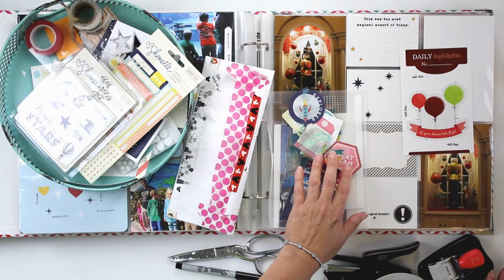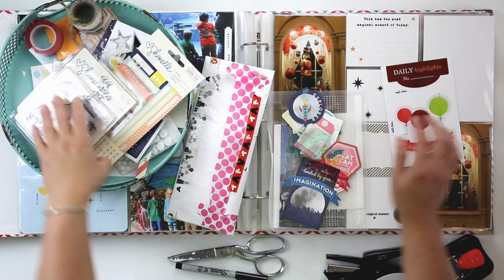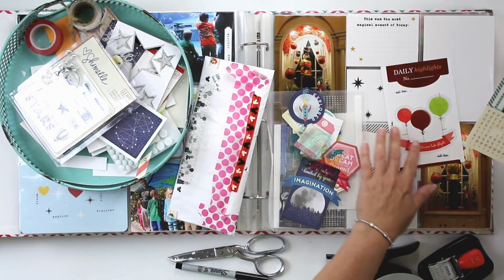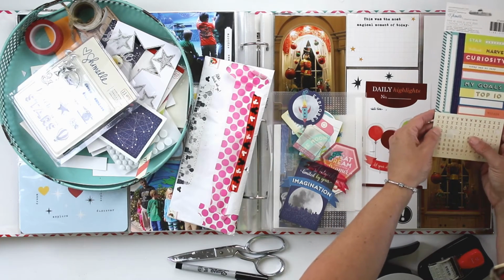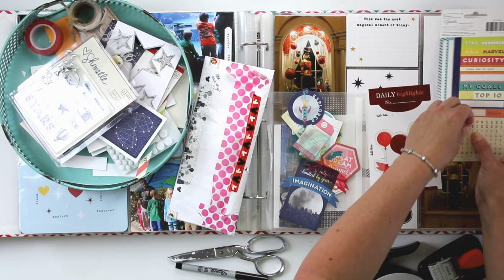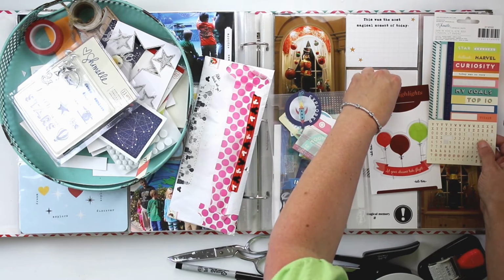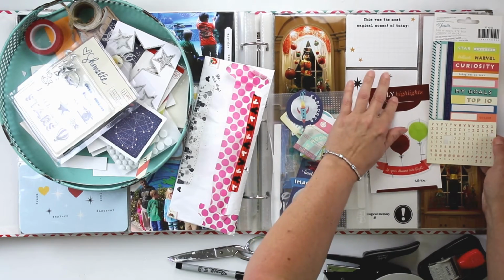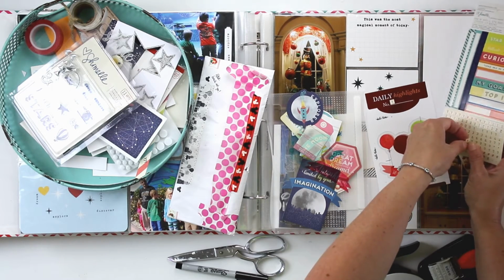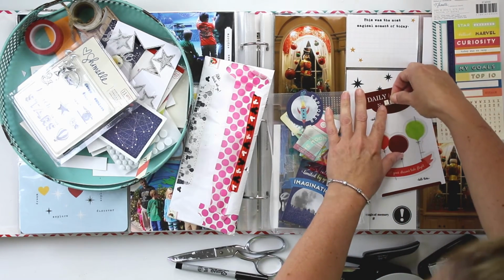Let's see here. I'm trying to think. Maybe I need a little number stickers. Are there number stickers here? No. Yeah, there are. Okay, that's perfect then. And I'm just going to make a number up, because obviously there were so many highlights. So how about we just do 183. I'm just totally pulling that out of my head. No particular rhyme or reason.